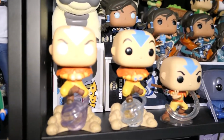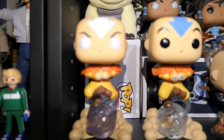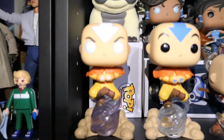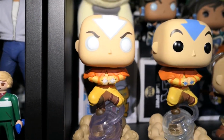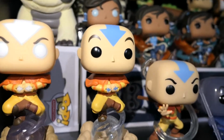So we'll start right up front with this Aang on the air scooter, and this one right here, if the camera will cooperate. Come on, camera, come on. Come on, there we go. Yeah, it's pretty much focused. The lighting is throwing it all off. But we have Aang on the air scooter, and then this is the chase version that does glow in the dark. Then this is the standard version of Aang on the air scooter.